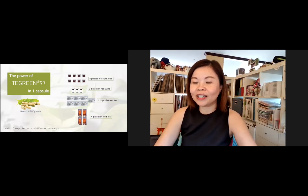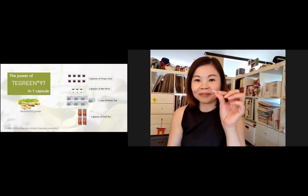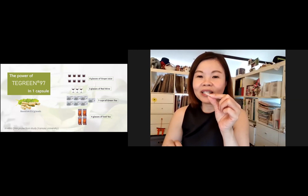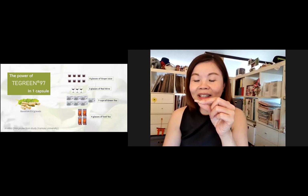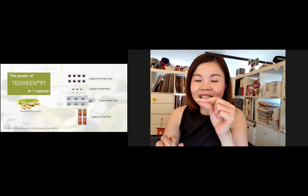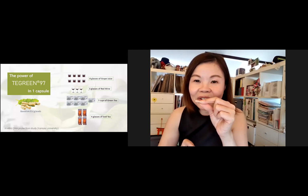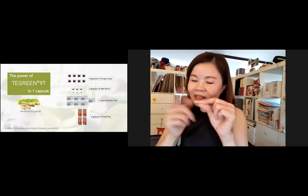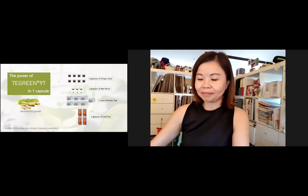So the power of Tegreen in one capsule. Imagine every single capsule of Tegreen is equivalent, in terms of EGCG levels, and EGCG is a type of antioxidant. This was also conducted by a third party at Kansas University. Every single capsule is equivalent in EGCG levels to 8 glasses of grape juice, 3 glasses of red wine, 7 glasses of green tea, and 4 glasses of iced tea. So instead of running to the toilet all the time, the whole day, just pop one of these into your mouth. You take care of all the needs that you need.